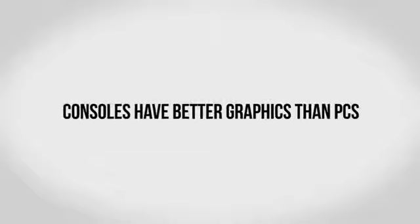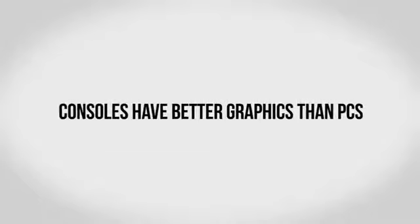The first one is that consoles have better graphics than a gaming PC. Now this one really isn't true. Both the PlayStation 3 and the Xbox 360 are pretty old at this point, and while the PS4 and Xbox Infinity will definitely improve this, they still should be no match for a proper gaming computer. Especially with the 360 and PS3, a lot of the games are actually running at 720p or lower resolutions, whereas with a gaming computer, you can run at 1920 by 1080, you can run at 2560 by 1440. In fact, you can even game on multiple monitors if you want. Not something you're going to be able to do with a console anytime soon.